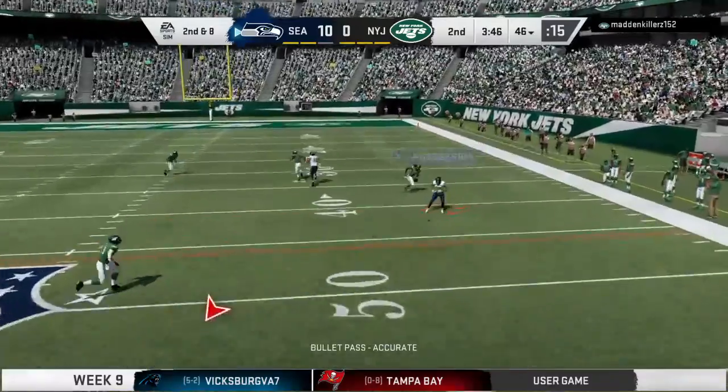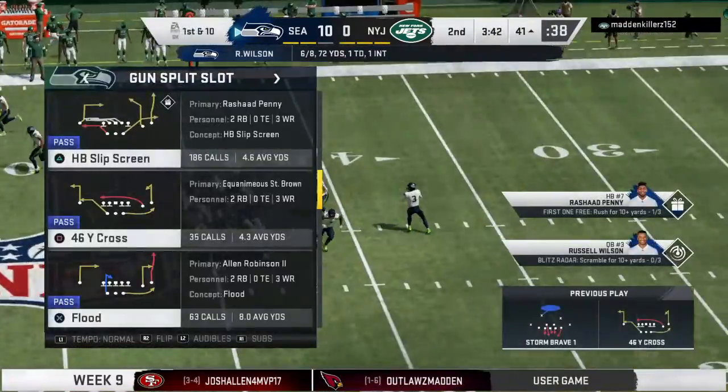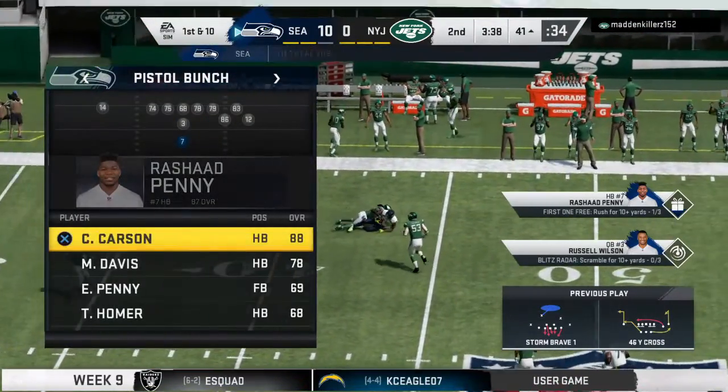Throwing on 2nd and 8. Wilson. This is caught by Robinson. And they're well past midfield, just a yard or 2 shy of the 40. First down, Seattle on a pickup of 13.